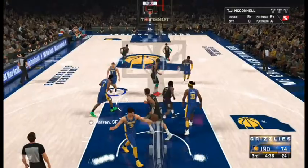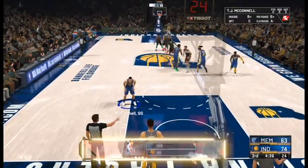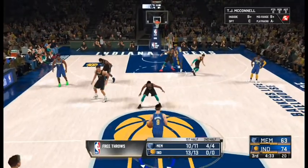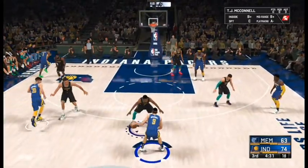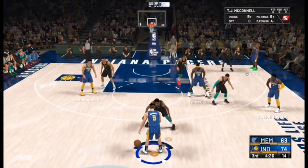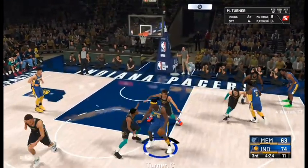And so Clark nails both of them. This is as good as it gets from the charity stripe here in the second. Yeah, you know what? I think they've just got to keep on keeping on. Keep drawing contact, attacking, getting to the line. That will certainly give them a chance to get back into the game.